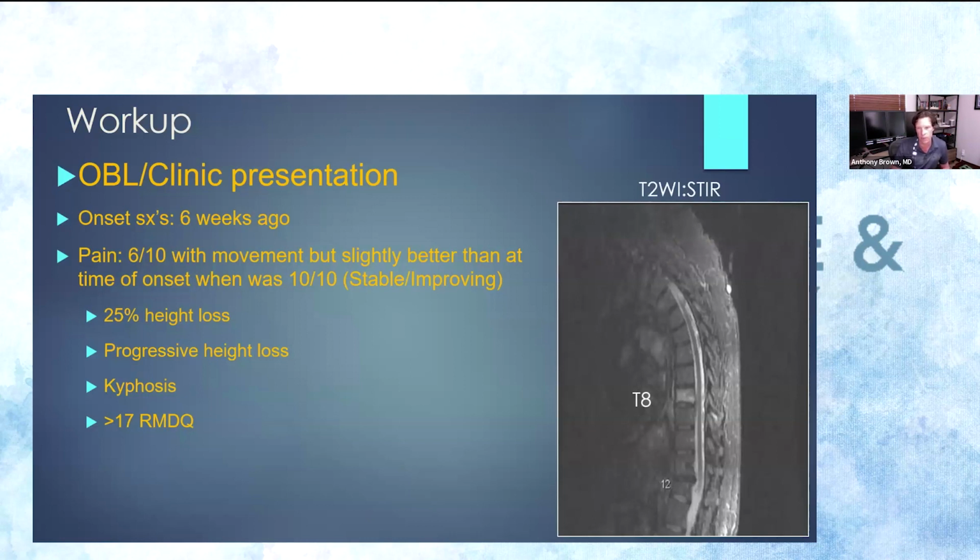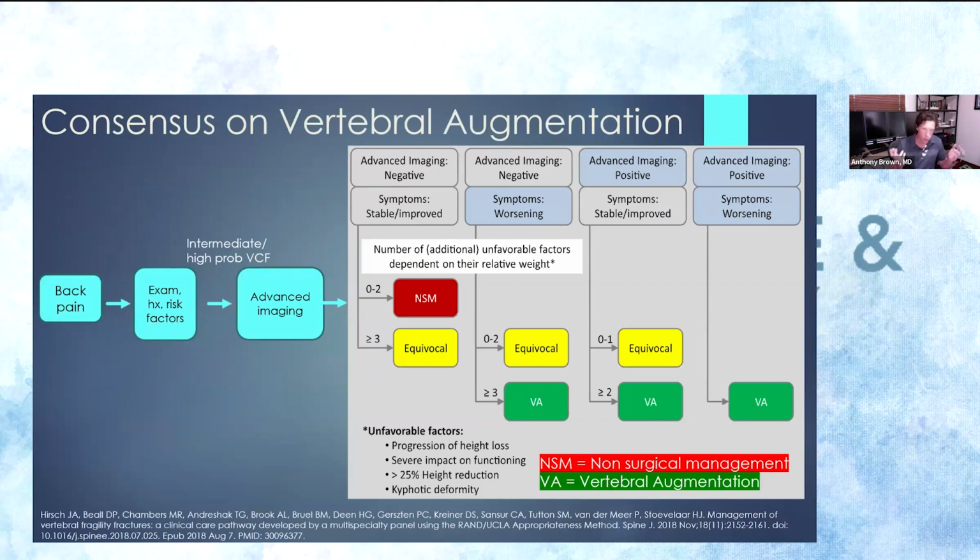Well, I don't have a progressive height loss because this is the only imaging I have. He's not significantly kyphotic. So what I'm doing is I'm hoping that he fills out that Roland-Morris and it comes in at greater than 17, or else we're going to have to figure out some other criteria in order to treat them, or we're going to treat them conservatively, right? That is a decision that you'll have to make. So you can't necessarily treat these patients if they don't meet the criteria and expect to get reimbursed. And is that appropriate? Well, here's your answer.